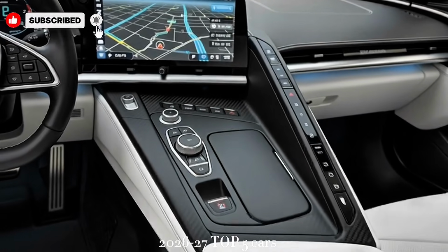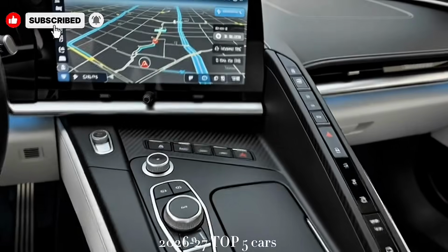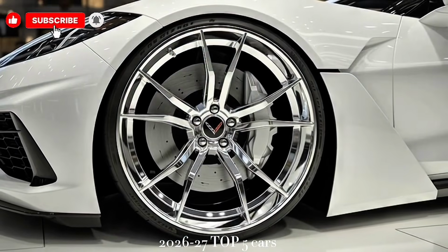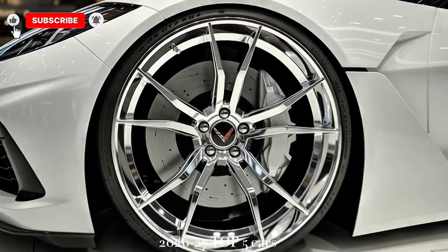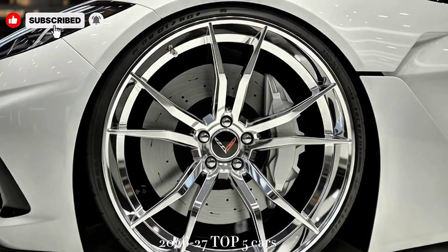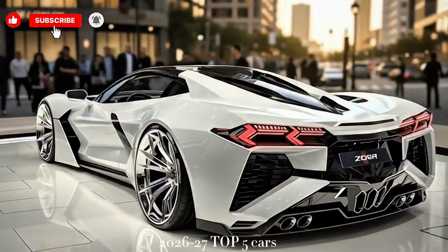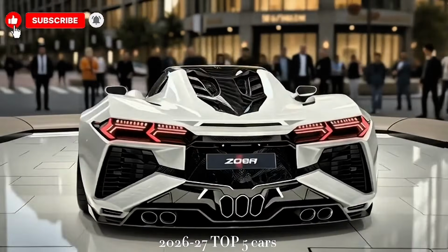And here's where things get interesting. This isn't just about luxury or tech for the sake of it. There's a growing sense that the Zora is integrating intelligence into the driving experience itself. We're talking about AI-assisted systems that learn your driving style, adaptive performance settings that evolve over time, and over-the-air updates that ensure the car never really stays the same.